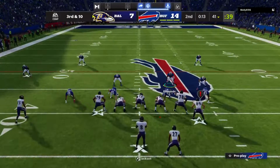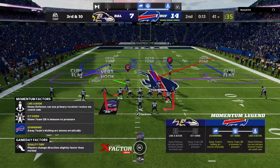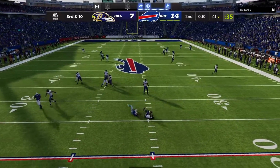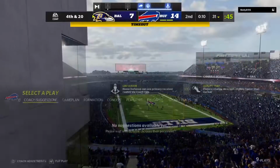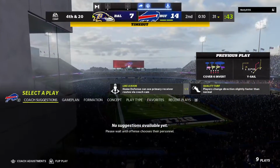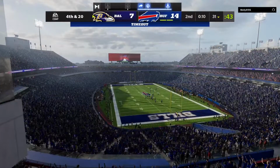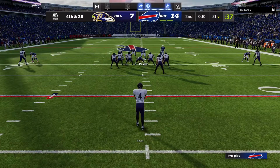So now 3rd and 10. A big play to start the drive, but nothing since. From the gun, Jackson. And he can't find a receiver, and he's brought down. And they're going to take a timeout defensively. So with 4th down coming up, they go ahead and burn it and say we'll see what happens. So on 4th down, here's Sam Cook to punt it away.